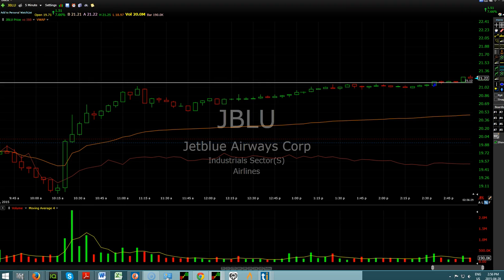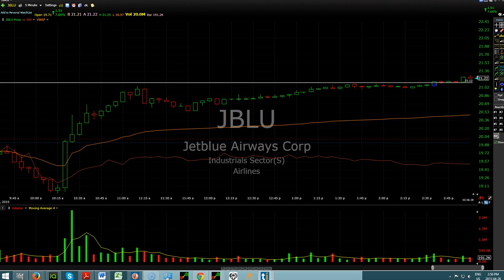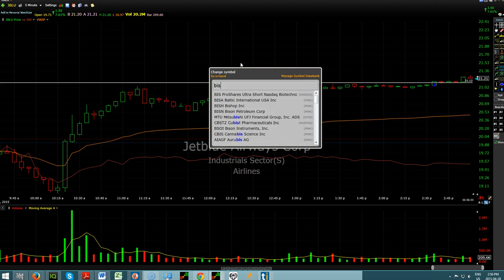It also came up on our 5-day swing trade. You can see right here the 5-day swing trade, JetBlue at 20.83. So maybe it has a few things going for it. I will probably put a stop in about 21.12, at my buy, just in case it gets back down there. Okay, so I'll just have to keep an eye on it. I'll have this chart on another monitor. So let's take a look at what I did today.